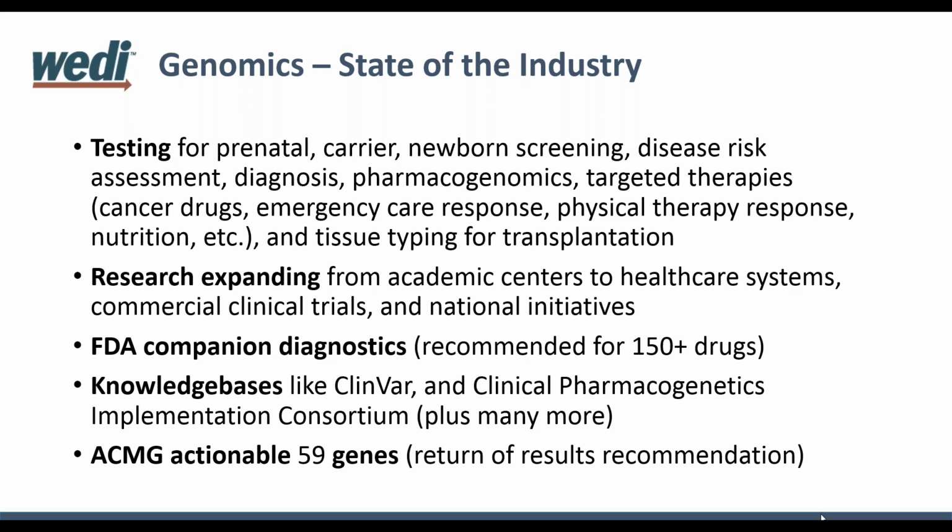We do testing to do diagnosis of the patient. Pharmacogenomics is one a lot of people are aware of and seems to be expanding in how widely it's being used. But also, a list of targeted therapies, and some people think targeted therapies means targeted drugs, but it talks about how it's used in cancer drugs.